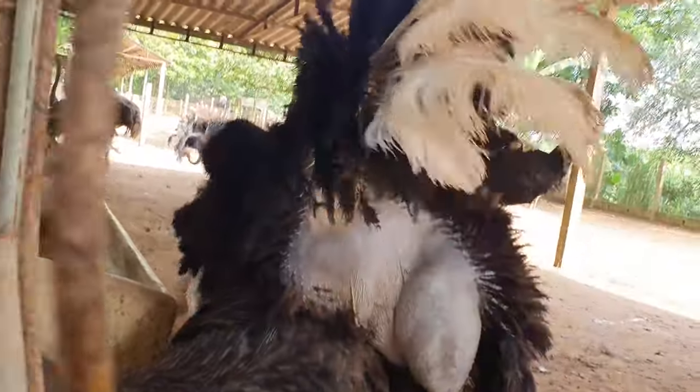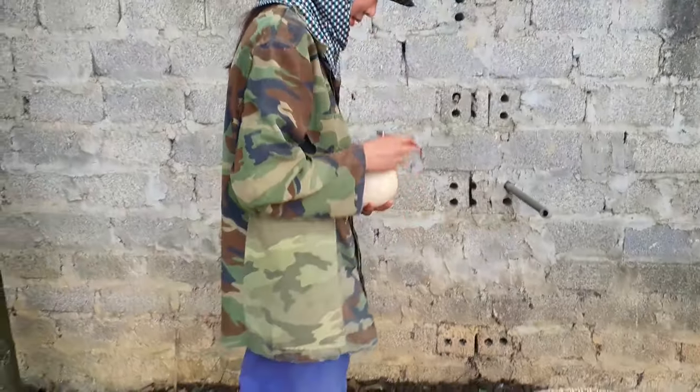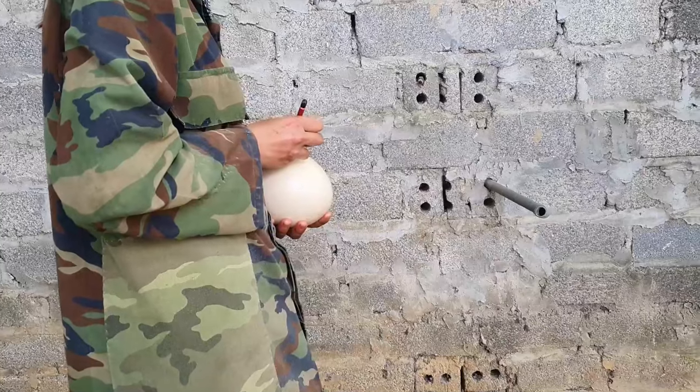Ostrich breeding time is usually in the morning or mid-afternoon, rarely occurs at noon. A healthy male ostrich can breed 11 to 13 times a day.